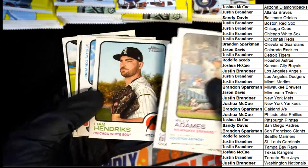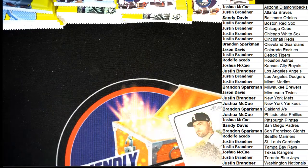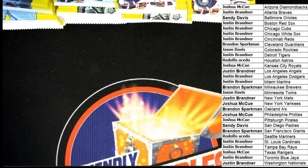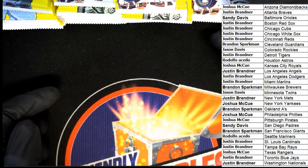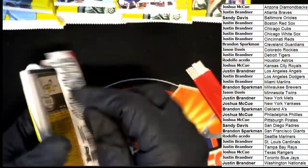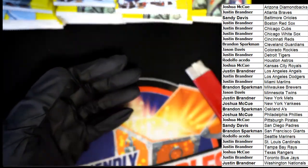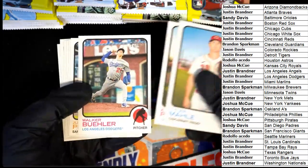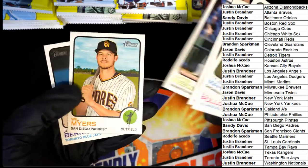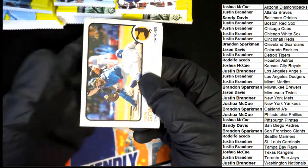Logan Gilbert for the Mariners. Nice Tatis. Really cool. This actually will go to the Pirates owner. That's kind of weird, but he's on the left, so that is our rule when it's not numbered. I'll identify any short prints at the end of the box break, because those you do have to look at the back of the card, and that's anything numbered over 400. So that's number 399. But I notice these breaks have been going kind of slow because I'm always looking at all the backs, and I don't really think we need to do that.